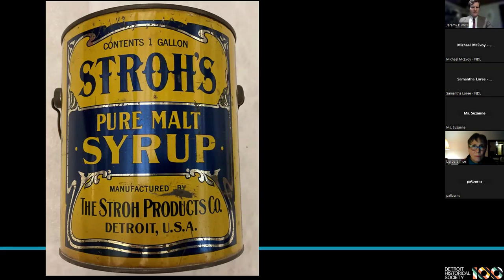And so malt syrup is basically unfermented brewery wort. It's essentially the liquid that represents the first step of brewing. And so this malt syrup was nominally sold to be used for baking. And there's recipes printed right on the can that called for 1 ounce or 2 ounces per dozen cookies. But everybody knew what was being done with this stuff, because you didn't sell a gallon. This is the size of a paint can. You didn't sell a gallon of malt syrup to be used for baking. Everybody knew it was used to brew your own beer.